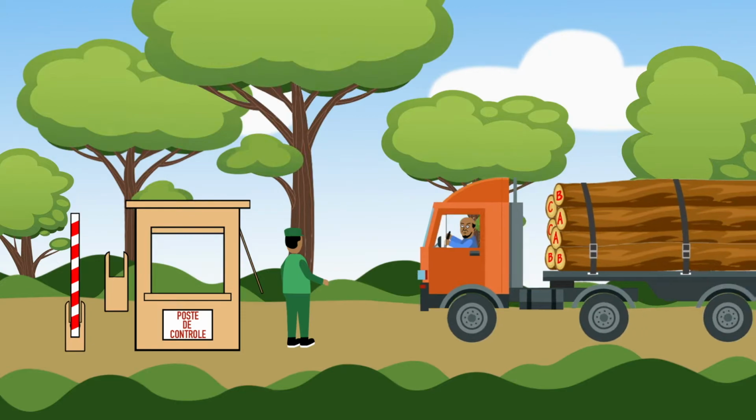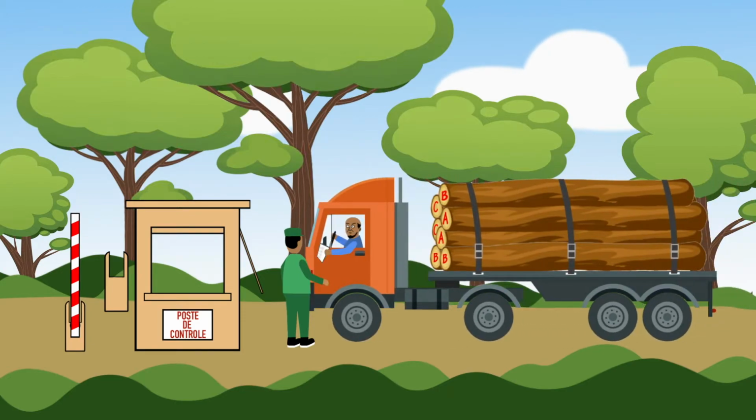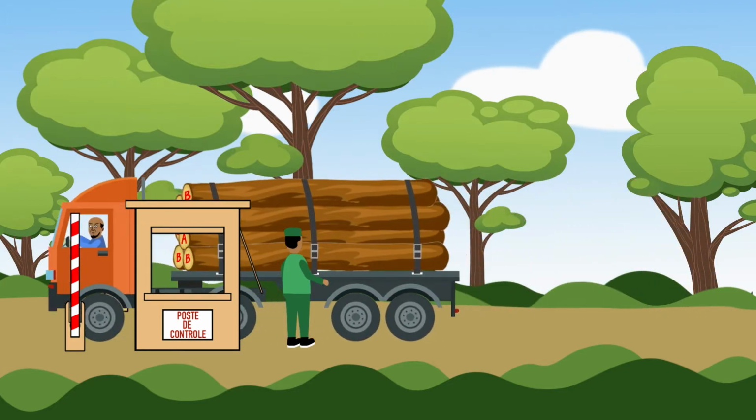However, the truck must be able to present to the forestry control post the authorization to resume activities in the perimeter in which the timber it transports has been harvested.